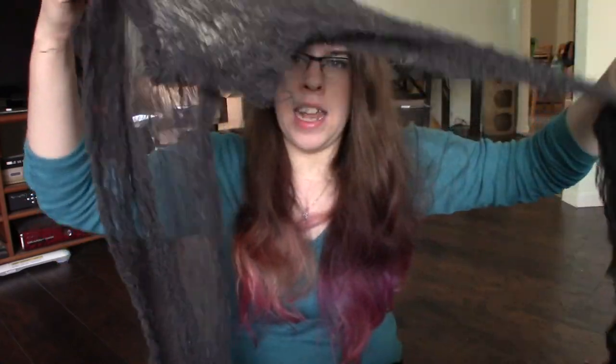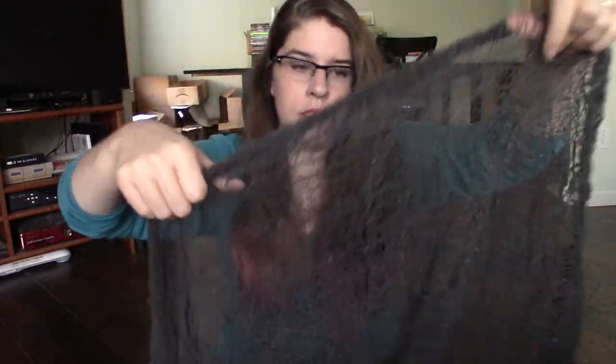Whoa. Everything is tangled. This black netting, it's not like spider webs, but it's sort of like pirate shippy black netting. I don't know. So some black and gray. We like to put these over our lights at the front door to make it just a little creepier and shadowier. I have some more decorations from, you guessed it, the Dollar Tree.